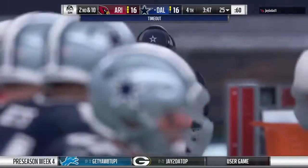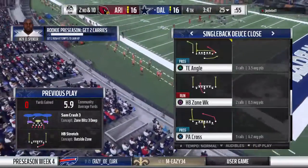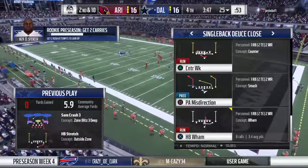Play clock down to 5, and they're going to burn a timeout. It's just their first. They'll be down to 2 remaining as we step aside here in the fourth quarter.